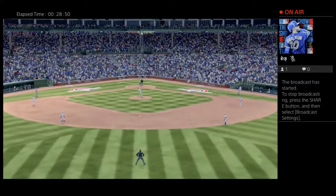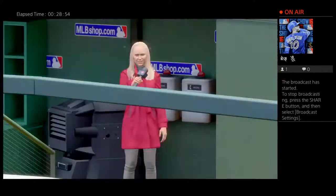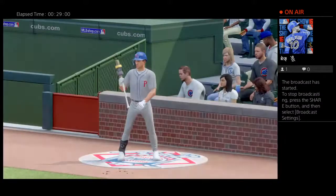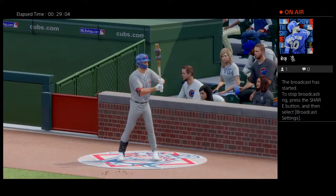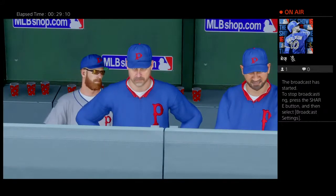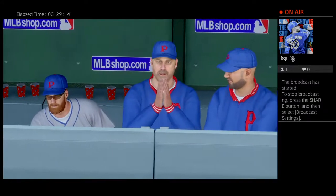Start of the 4th upcoming, but first, Heidi Watney is standing by with a report. Matt, I had a chance to catch up with manager Derek Shelton during the commercial break about the Pirates offense. And overall, he's really happy with the at-bats they're putting together. It's still pretty early in the game, but they've seen a lot of pitches already. And he thinks the 2 runs they've pushed across so far is just the beginning, given the quality of the at-bats they're putting together. All right, Heidi, thank you.